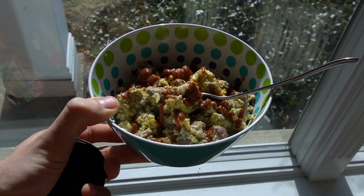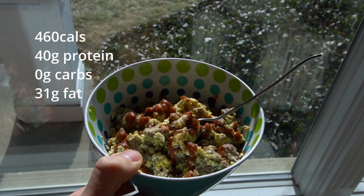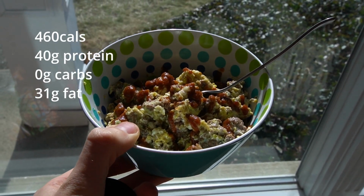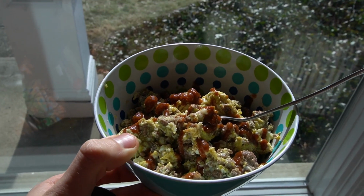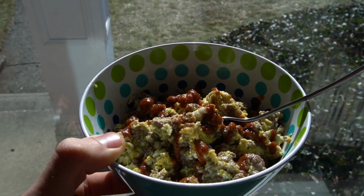All right, y'all, we got some eggs that we're gonna eat. So we got 4 ounces of 85-15 beef and then 3 eggs with some hot sauce on top. I'm just gonna smash this and continue on with the day.